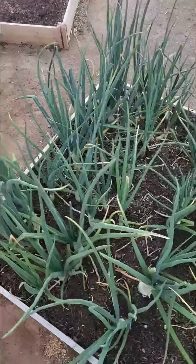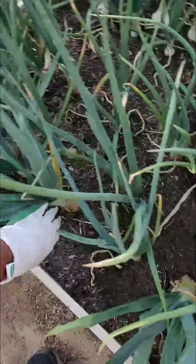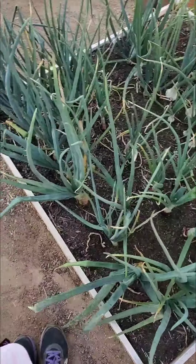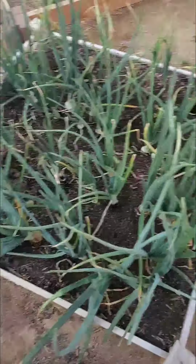Not doing too much. I hope some of these necks start getting weak and start bending pretty soon, so I can pull up some onions and my mom won't have to go out and buy any.